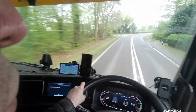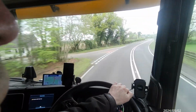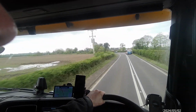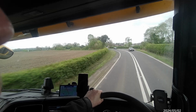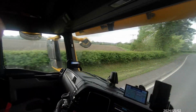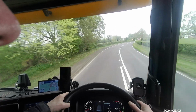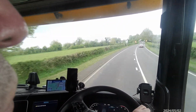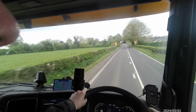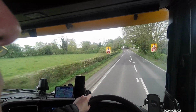Well, we're just coming into Warwick Bridge. It's a lovely place this, I would love to live here, as long as I'm not on the main road. Speed camera ahead. Now you have to watch out coming through here because it's got average speed cameras all the way through it. And I'm led to believe they do work.